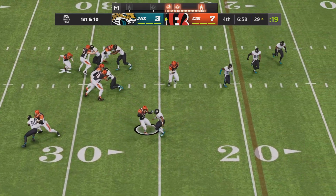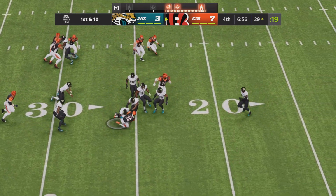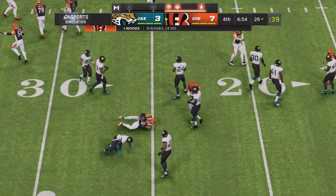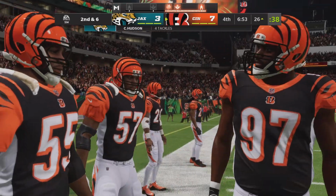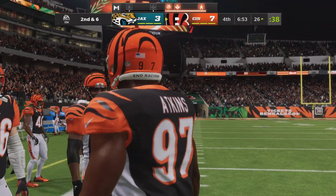They'll run on first down. It's Woods. He'll be stopped short of the 25. The nice move couldn't free him. That's a gain of 4 here in the fourth quarter with them leading by 4 on the scoreboard.